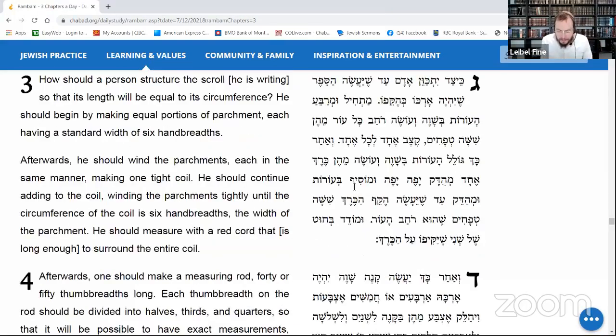Number three, Halacha Gimel. How should a person think about it? How should he structure it so that it should be in the proper sizing? So first of all, he makes sure to make all the parchments equally. When he's making the parchments, the size of it should be six tvachim, six handbreadths, ketzav echod lechol echod, and ketzav. What's ketzav? That's what Rabbi Yosef says. Ketzav echod lechol echod.